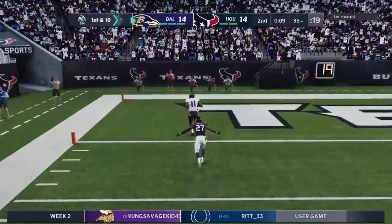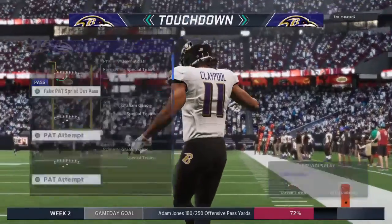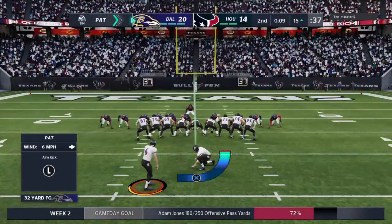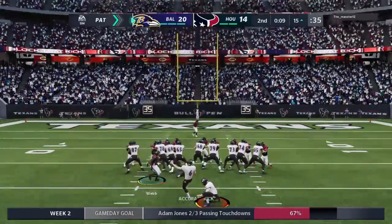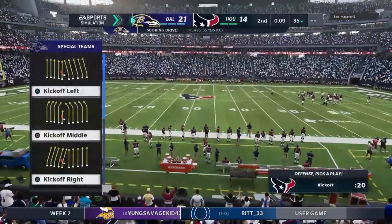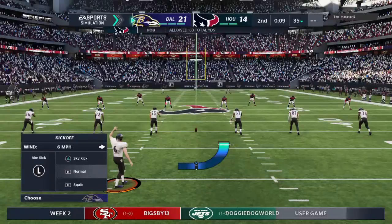This is caught inside the 15. And all the way in for a Ravens touchdown. Baltimore. Chase Claypool, his first NFL reception, goes for 6. And the Ravens are able to show off their quick strike ability. His kick is good, and he's able to put it through. Makes the score Ravens 21, Texans 14.